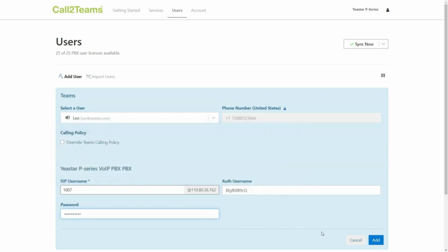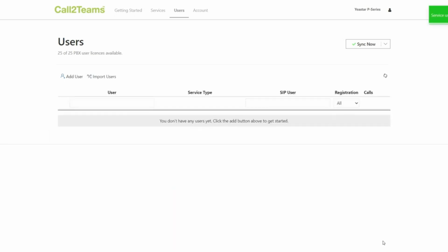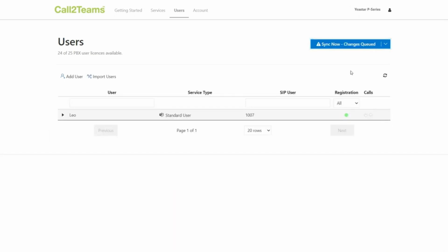When we've finished all parameters, click Add. The icon indicates successful registration. Repeat the same steps to associate more Teams users. Click Sync now.